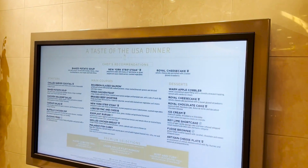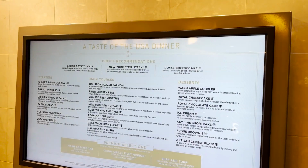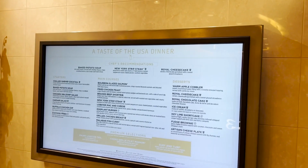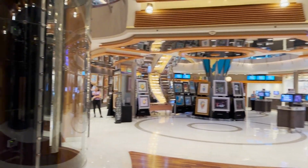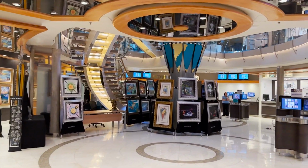And as we exit the dining room, I should also point out that they do typically post the day's menu here on this digital display board. Now we proceed forward on deck 3. We're walking between the elevators here, and we're going to head into this kind of rotunda area.